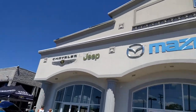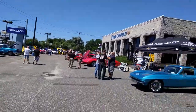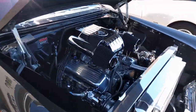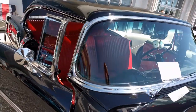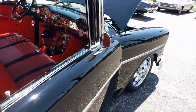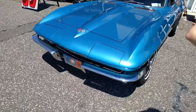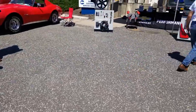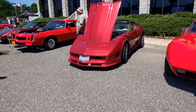So, it is a Chrysler, Jeep, Mazda, Kia, Volvo, Eagle Chevrolet. That's what it's called. So it's mostly a Chevy dealer, but they got everything else. This thing is pretty nuts. That's quite an intake. 454 performance parts. Much red. Split bumper. Well, lots of Corvettes and Chevys, which are pretty cool. I'll give you any highlights.